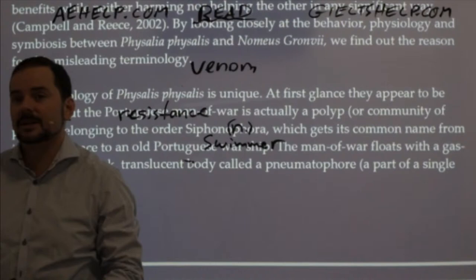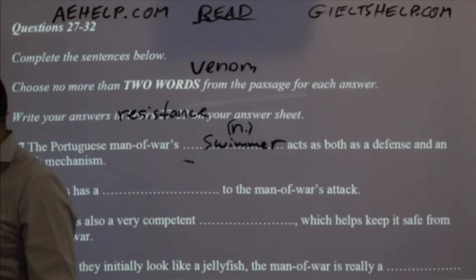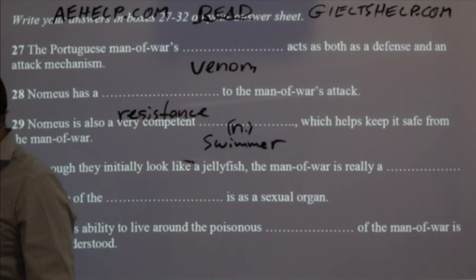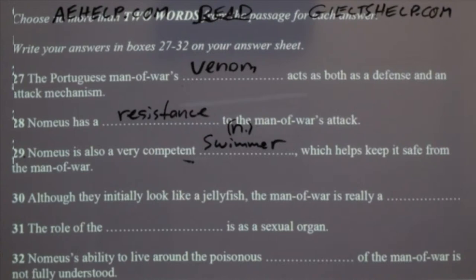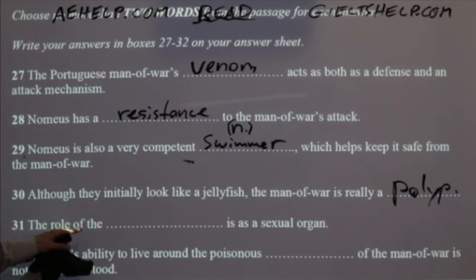A polyp. So polyp is good. P-O-L-Y-P. It's a type of animal. It's kind of like saying felines, which includes tigers and cats and lions and so on. So polyp. Very good. So it looks like a jellyfish, but it's really a polyp. Okay, number 31, the role of the something is as a sexual organ. So here, it's talking about one part of this animal, this Portuguese man-of-war.